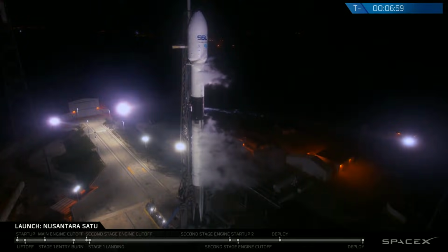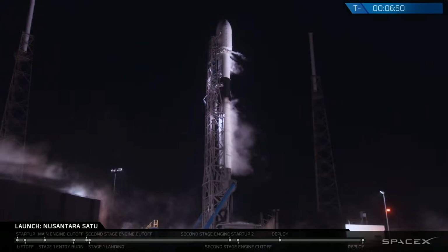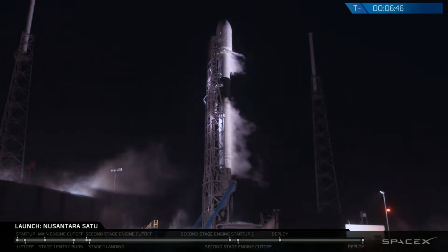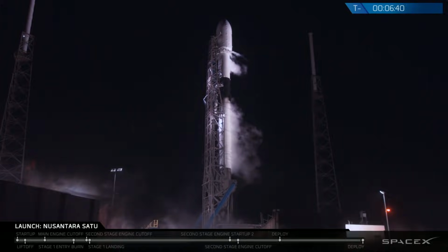Helium load began before the webcast went live, and it will continue to top off until 1.5 minutes before launch. Engine chill procedures have begun, and that's when we open the pre-valves between the first stage prop tanks and the 9 Merlin engines. This allows a little bit of the cold liquid oxygen to flow into the turbopumps, which brings them down to a temperature close to that of flight temperatures. The super chilled propellant will soon be flowing through those engines at liftoff.